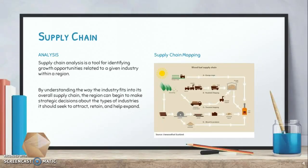The chain suppliers analysis is a tool for identifying growth opportunities related to a given industry within a region. So by understanding the way the industry fits into its overall supply chain, the region can begin to make strategic decisions about the types of industry it should seek to attract, retain, or help expand. So over here I put a wood fuel supply chain that is used in Scotland. So this is how they use it.